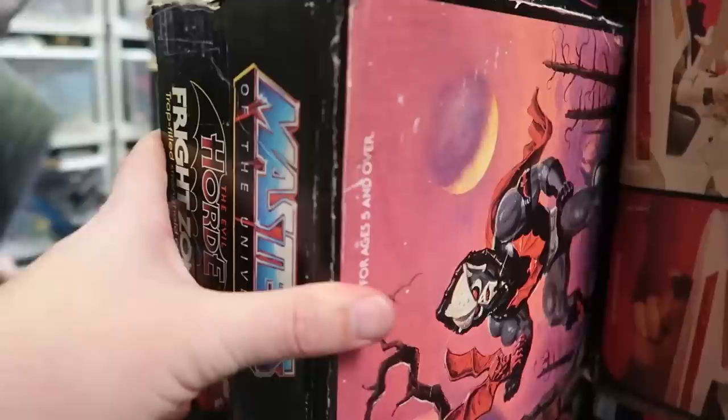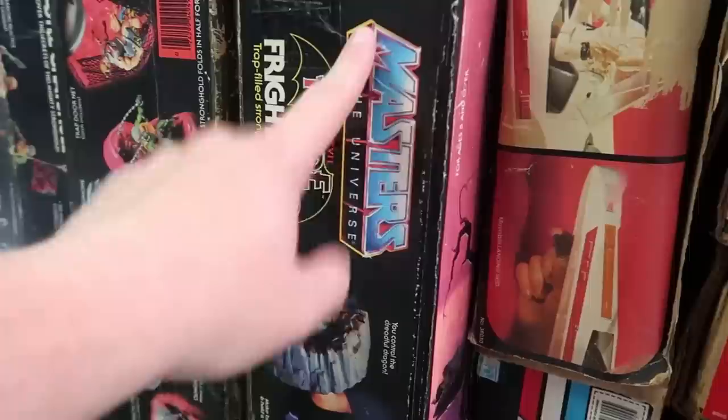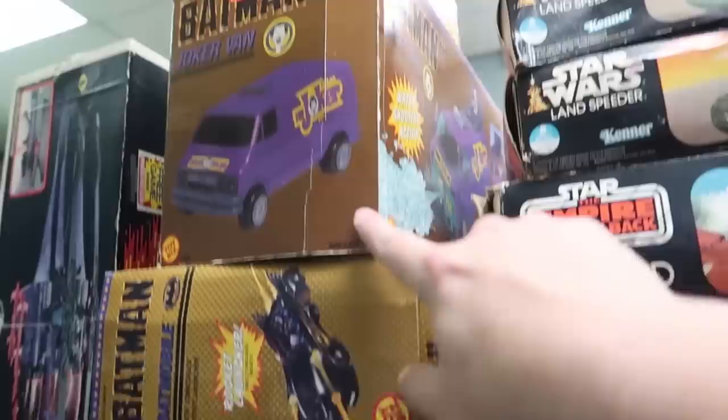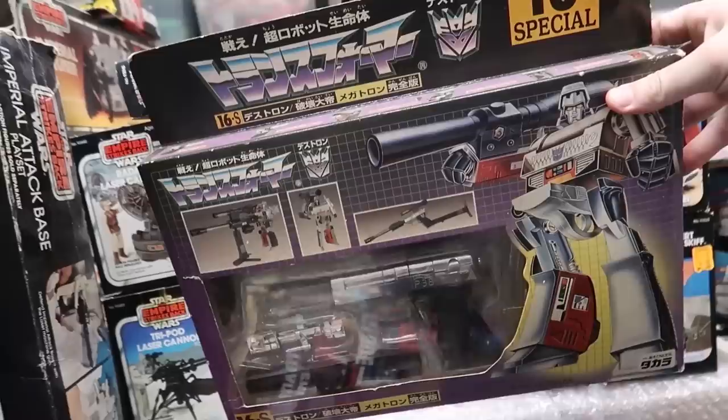I'm curious what condition this is in on the inside. I'm curious about the puppet, if it's in there, what condition it's in. We're going to at least ask about this. We have to. I have to. Oh, I love the old Toy Biz Batman figures. This gold packaging. I just love it. So we got a Batwing, we've got Batmobiles, and we got the Joker van. Joker van's a good one. Look at that. Ooh, dang. Look at that Megatron. Wow. Here we go. Here's a nice little random thing that I'm definitely going to throw in my pile to ask about.